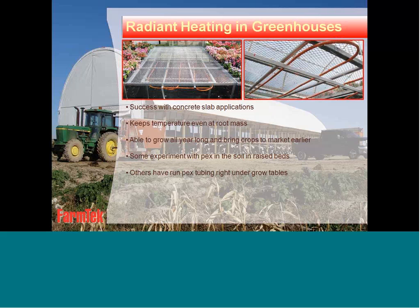So it's very popular. Then you also see in the pictures above that we've had some people install this PEX tubing right under their benches. These folks have run the hydronic heated water right through the PEX, have it right on top of their pots or trays. Great for starting seedlings, and it's almost the same principle or idea as seedling heat mats or soil warming cables, but very popular, and we have a lot of folks doing that now.